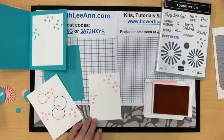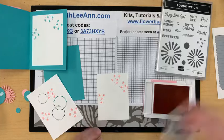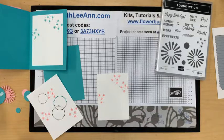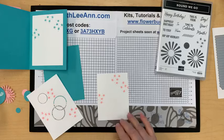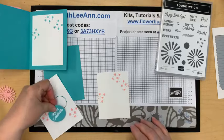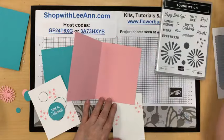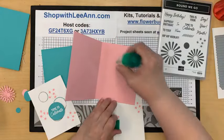Very similar, stamp off before I clean, just to keep my chamois somewhat clean. And I'm not going to put a greeting in there because it could be anything. Time to celebrate is my greeting. So we will add this to the inside of the card.